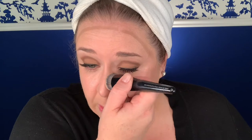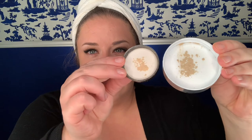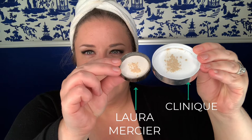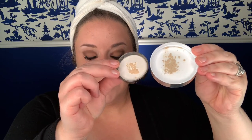I actually pulled out my Laura Mercier translucent powder because when I opened this Clinique powder, I noticed what a gorgeous neutral beigey undertone number 20 has. And you know I love a good beige because it helps counteract any redness in the skin. So I compared it, and as you can see here, this Laura Mercier definitely has more of a peachy undertone to it than the Clinique version, I hope you can see it in the camera. So then I thought, okay, I love the color of this. So then I started just very lightly around the nose, and I pressed it into my pores, and my pores practically disappeared.